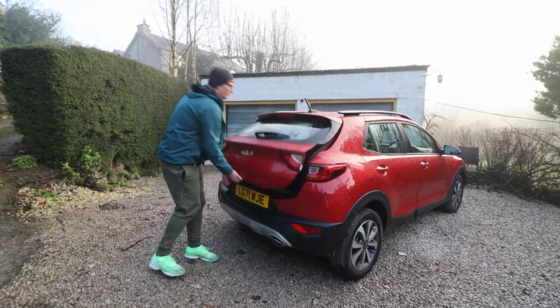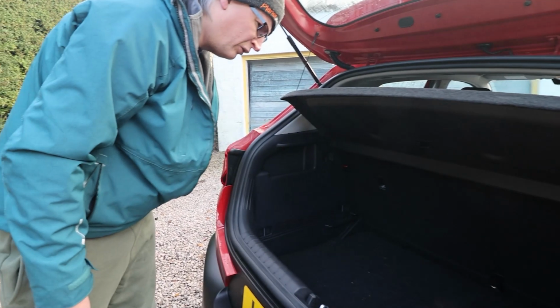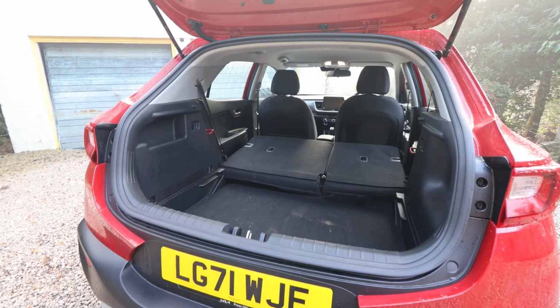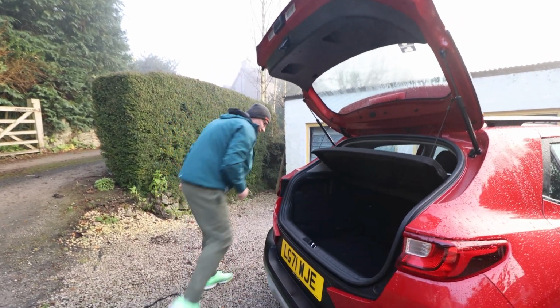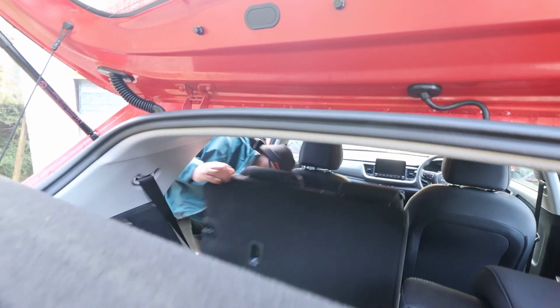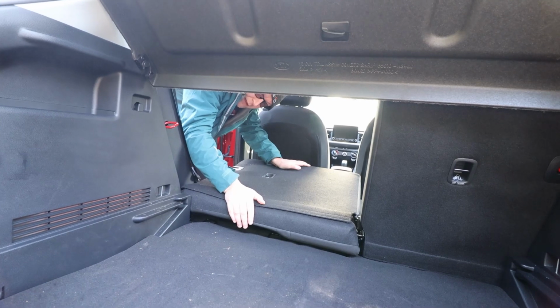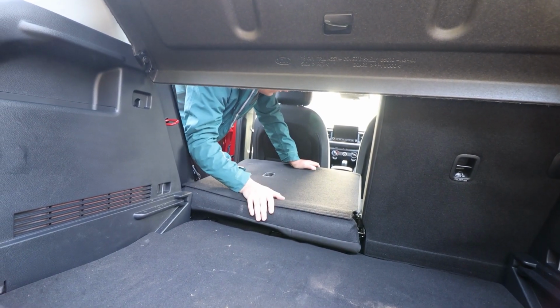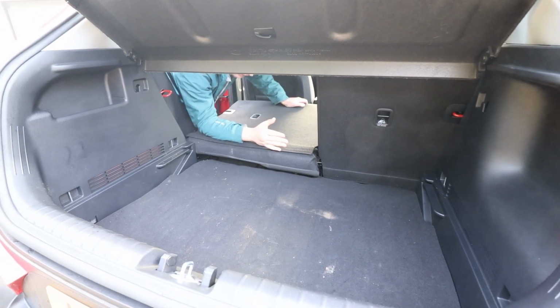Let's pop the boot. Same size as the previous gen, and you can get a false floor, but we don't have one, and that just eliminates part of this lip. Apart from that, it's a decent size. You can get shopping bags in there. 60/40 folding seats, dropping those nice and easy. Pull this tab. I'll get there, I'll get there. Now without a false floor, you'll see we've got a fair bit of a lip. Other than that, it's quite a decent space, and you'll quite easily get a mountain bike in here. You may have to take the wheel off though.